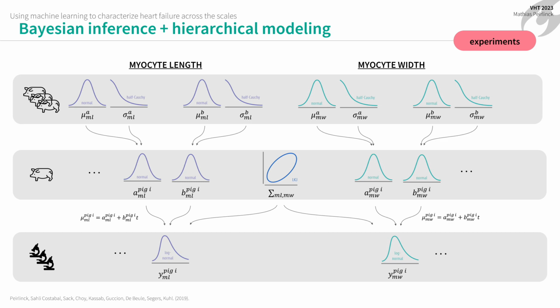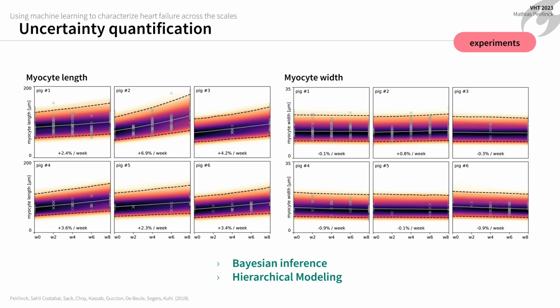So you have the experiments, you have the subjects, the pigs, and then the whole cohort. And doing this, we can actually quantify uncertainty, not only of the cases where we had a lot of data, but we can also use this for the cases where we didn't have a lot of data. For example, for pig number 3 and pig number 5, we only had certain weeks, but we can still accurately learn something about the uncertainty that we expect from the other time points.